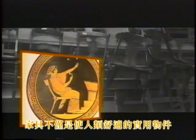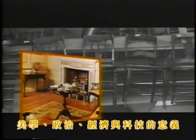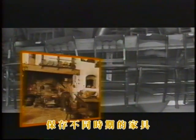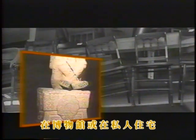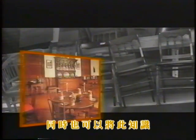A piece of furniture is more than a utilitarian object that makes our lives more comfortable. Furniture embodies a history of the social mores, philosophy, aesthetics, politics, economics, science, and technology of the period in which it was made. By preserving examples of furniture in museums, period environments, and in our own homes, we not only learn about our ancestors' world, but are also keepers of this knowledge for future generations.